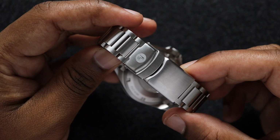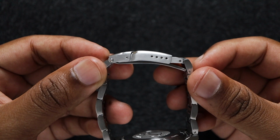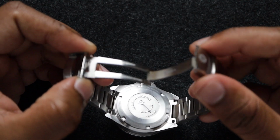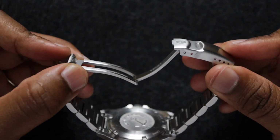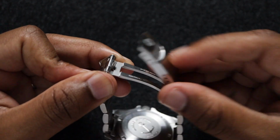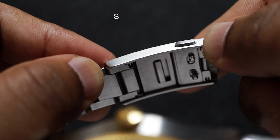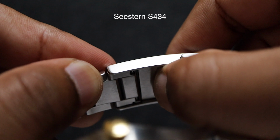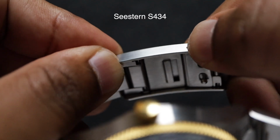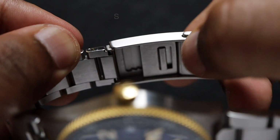The clasp is entirely brushed, and it has 4 micro adjustment positions so you can tune in the perfect fit. The flip lock mechanism is friction fit. It opens and closes very smoothly, but the disappointment somewhat continues here. The outer shell of the clasp is actually stamped, and it's not milled. For comparison, my $200 Seaston has a milled clasp and on-the-fly adjustment, so I wasn't really expecting a stamped clasp on a watch that costs 7 times more than that.